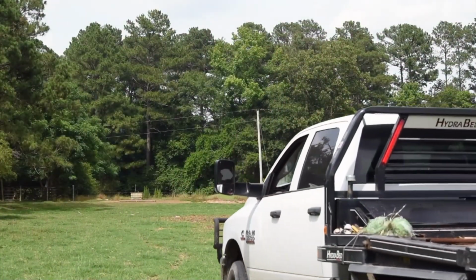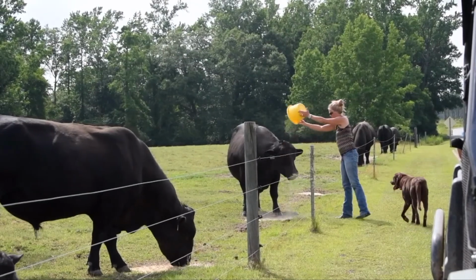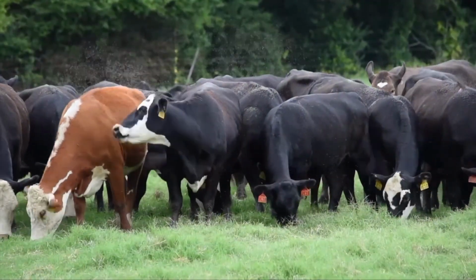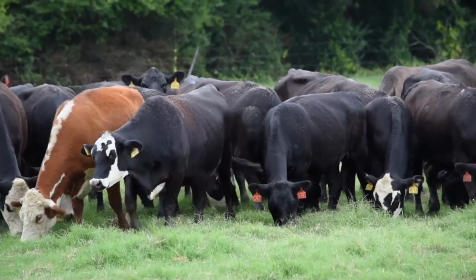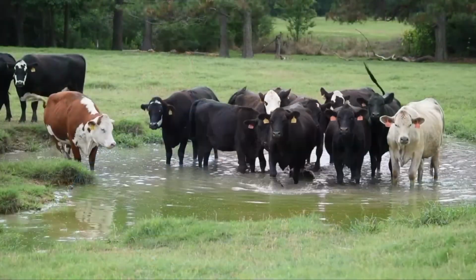About 2 years ago, we decided to make the switch to become all-natural producers. And what that means is it's a certain standard of quality and life for not only the calves that become part of the food source and the meat itself, but the cows also.